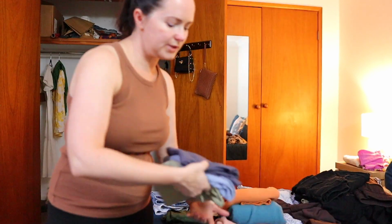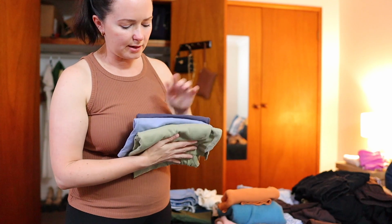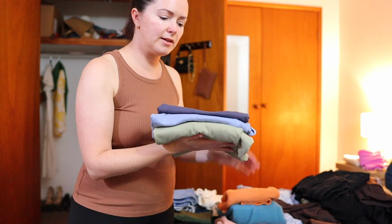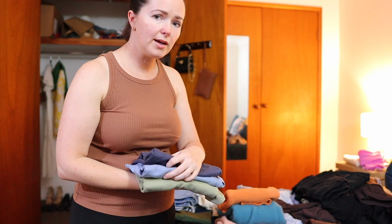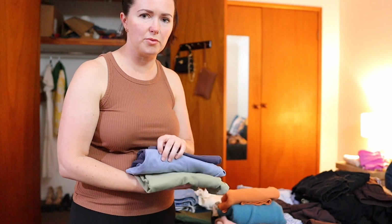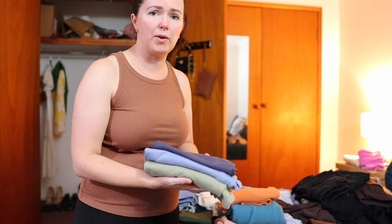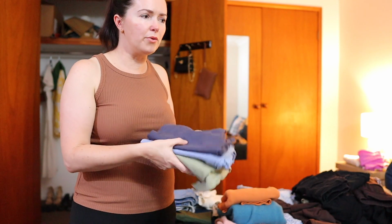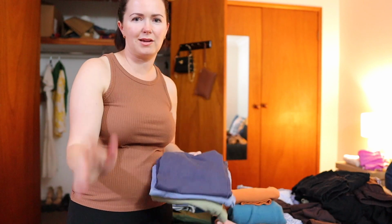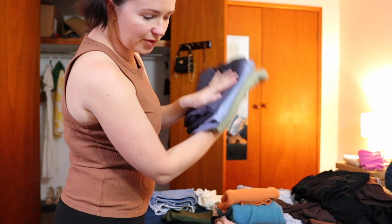By the way, a hot tip. These are just some old t-shirts that used to be a little nicer, but I think they're a really good idea to have as active wear tops. They're not super cute or anything, but if you want to go for a walk or a run and you're getting sweaty, or even in the garden, it's good to have some older shirts that you just don't care about getting filthy or sweaty. So I like to keep some of those as well.